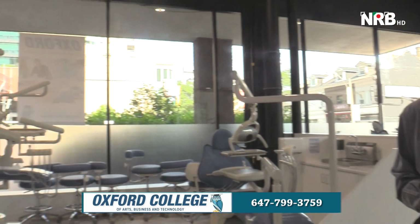This program, the dental assistant program, is shared with our denturism program that you're going to learn a little bit about in a few minutes. So the chairs are shared with each of the programs. Usually they're not learning together. It's usually separate. Okay, so this is a very, very large space. We do have a lot of chairs set up. Again, all brand new equipment.